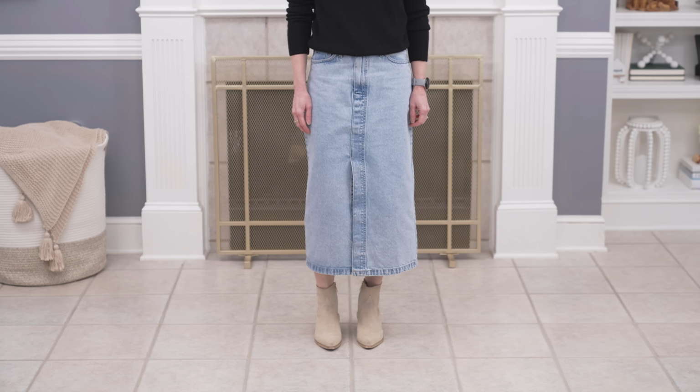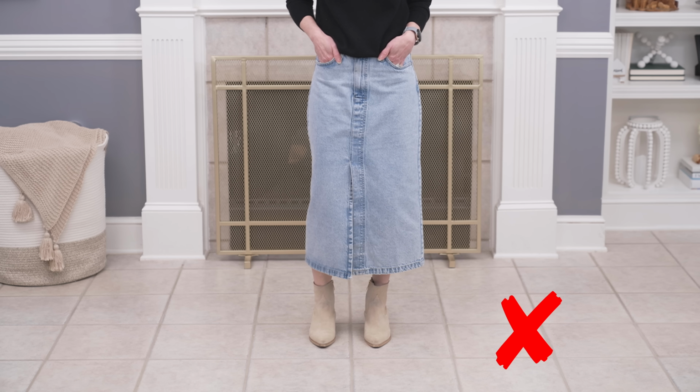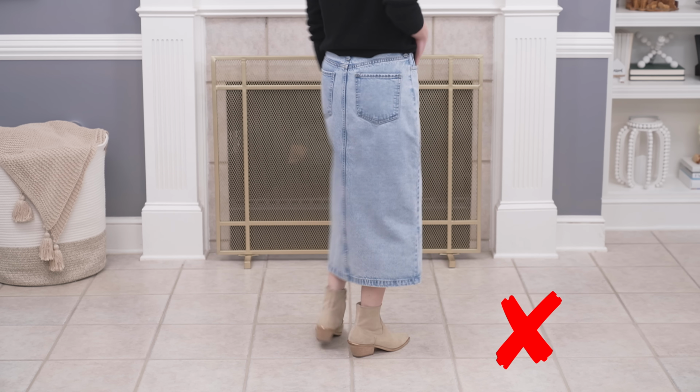And then also ankle boots. Ankle boots with shorter items or midi length items have kind of been a popular thing that people do, but I don't love this look. I don't love that ankle boot that cuts off the leg and then you have the longer skirt. I just felt like this was another frumpy option.